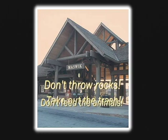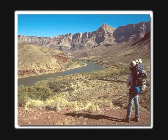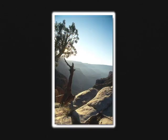All of these regulations may at times seem a little much, but when your children's children come to the canyon 100 years from now, and it's still just as beautiful, just as pristine, and just as magnificent, they can stop and thank the rangers and their rule book.